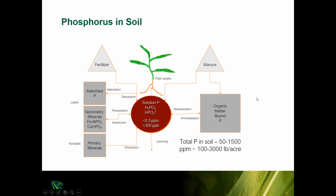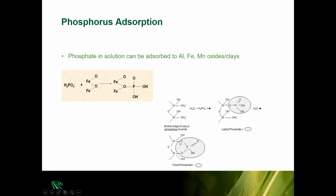Just really quickly, and again, my goal is not to make you a chemist. My goal is just to sort of expose you to what's actually going on. We have this fixed phosphate, so this is an amorphous aluminum oxide edge, which is basically a clay. And if we get this double bonded oxygen feature, where that oxygen is bound, that oxygen is bound, this is what we call fixed. This material is not going to easily desorb from this clay edge.